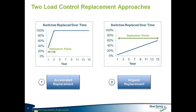Okay. At this point, I just want to quickly expand on the point that Tim was hitting upon before and mentioned: there are 2 potential deployment strategies to take when upgrading load control switches. The lines on these graphs here show the number of switches installed over time. So the first strategy is shown here on the left and involves an accelerated rollout of switches with regular replacement after the deployment for the remainder of the evaluation period. An accelerated deployment is a greater upfront cost, but also provides faster realization of full benefits.